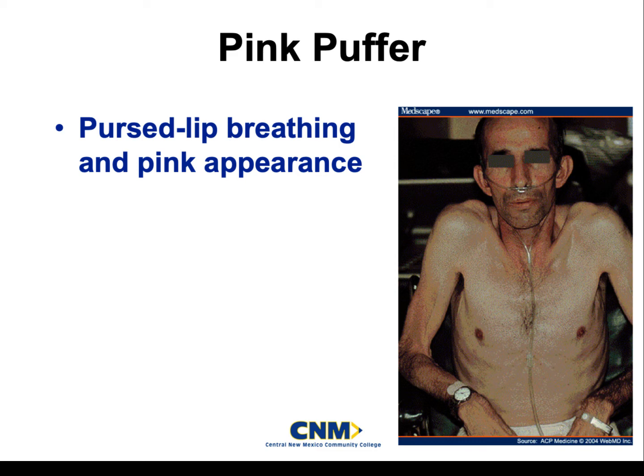And we call them pink because usually the rest of their body is extremely pale, except for around their face and neck. This is a perfect example of a pink puffer. No, guys, this is not a sunburn. This is not years of sun exposure or anything like that. This is due to the disease process. These are the people that are no longer breathing to blow out CO2. They're actually breathing in order to get oxygen.